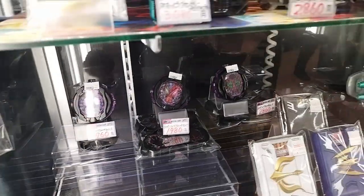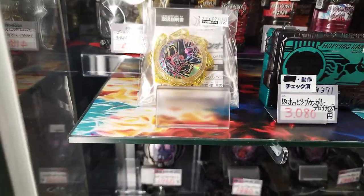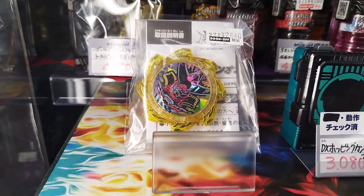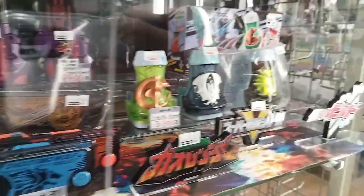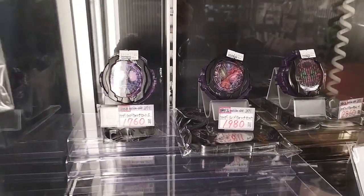Expensive. I don't know. Like, should I? It's a lot of money for one gear, you know what I'm saying? That's a lot of money for one vice stamp, you know? Oh, they got another Rider ride watches? Oh, that's fun. Alright, let's see what we got.